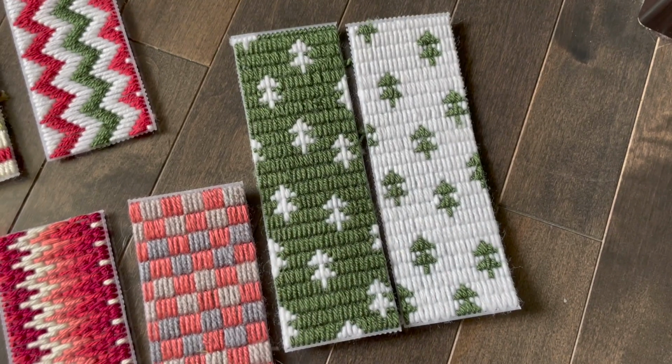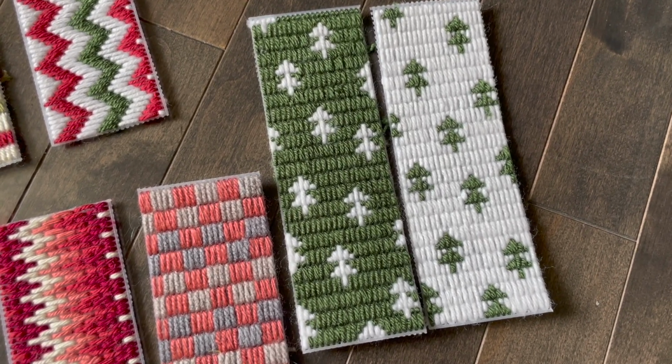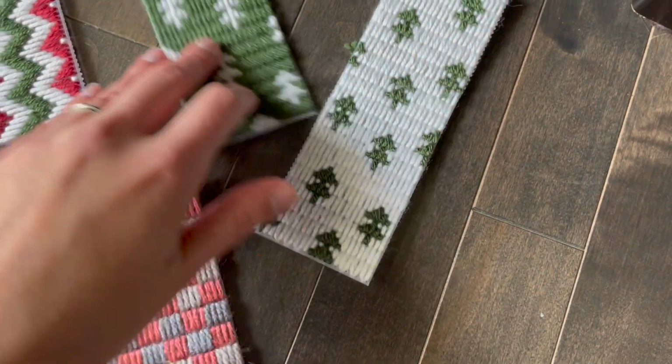The trees now, I am so happy with these. This was my own design, my own thought process, and I think they look so good and so Christmassy, and I'm just really, really, really happy with how everything turned out.